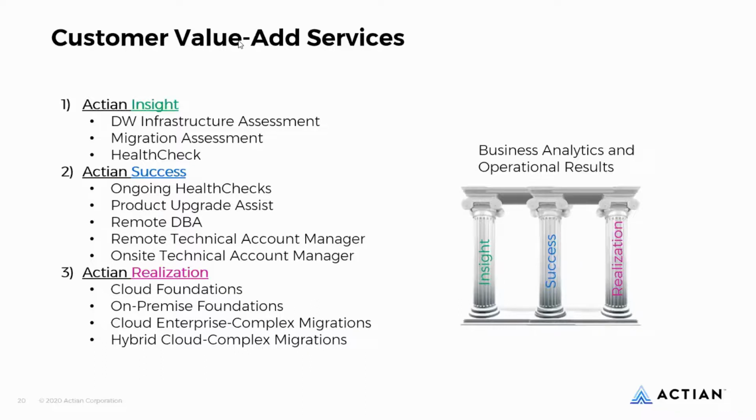The next offering area is the success, and that's really around maintaining success where you already have our products. And we provide technical product expertise to ensure optimal use of our technology. You can read these things for yourself. We'll send the slides out later.